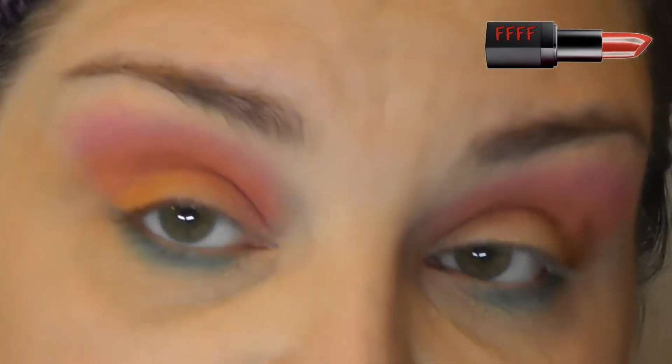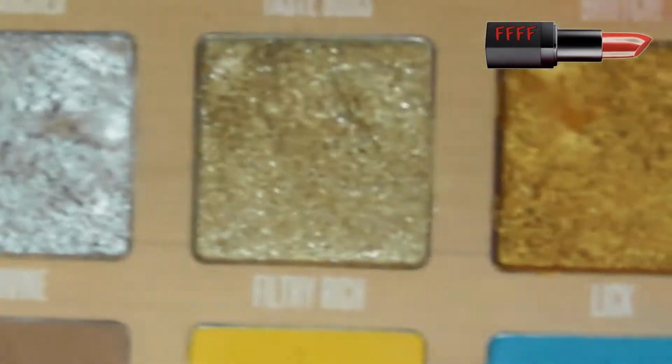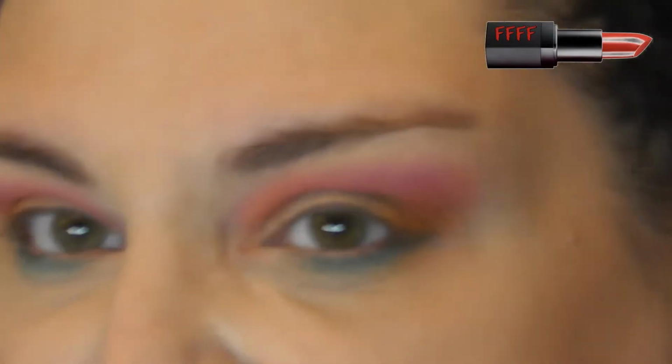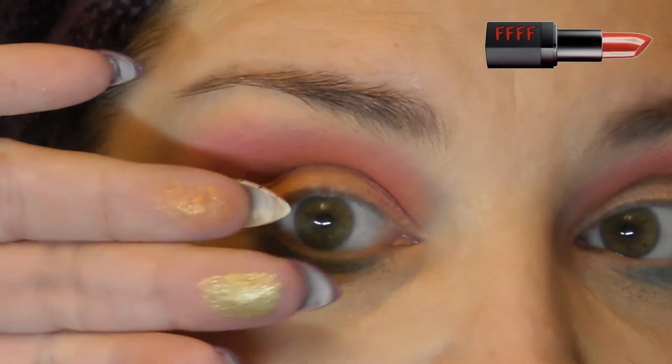Right, now I'm not going to do a cut crease, but I am going to do some of these new shimmers, these glitters on the lids, and I think I'm going to go for this one, which is Filthy Rich. Shall I go for that or shall I go for Lick? Hang on, let's just put them both on my fingers. Yeah, Lick's a little bit too close to the orange, really. Got a bit too much bronze in it.